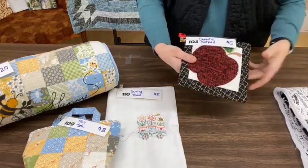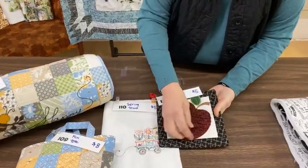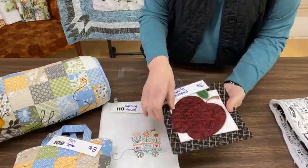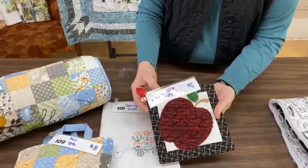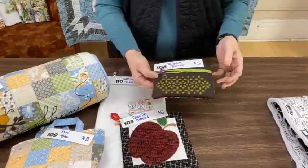Last week, we sold out on the chenille that we had. And so this was the chenille hot pad I was looking for last week. So for $5, and this is all done and sewn in the hoop. So this is the apple. That would be really cute. Again, gift thing.